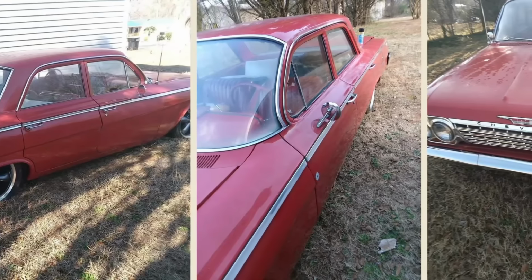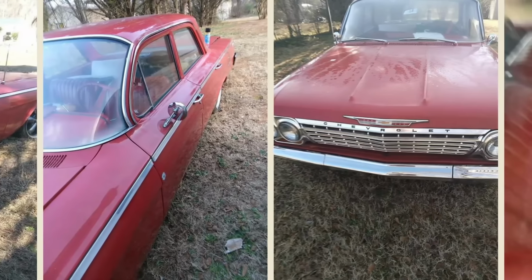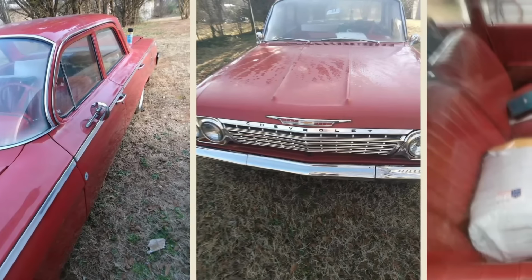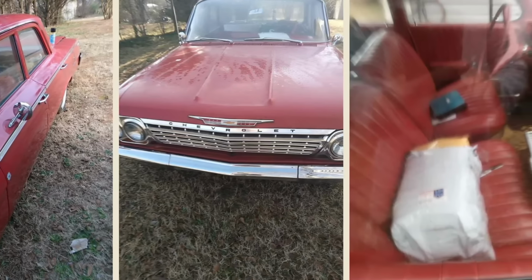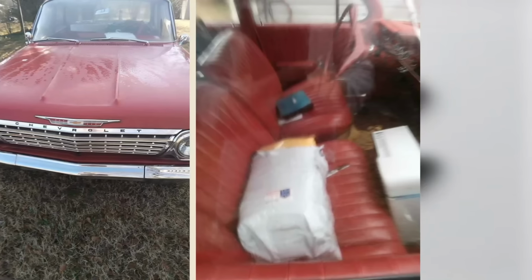It does require some minor work, including a new manifold and wheel bearing. The interior retains its classic appeal with an Impala-themed design, offering a nostalgic driving experience. If you're searching for a classic cruiser with undeniable presence, check out the link for more details.